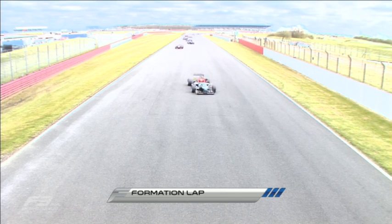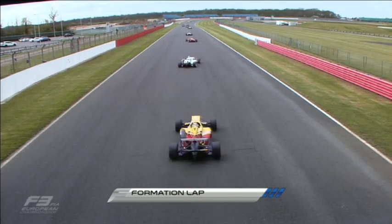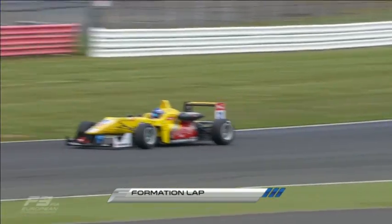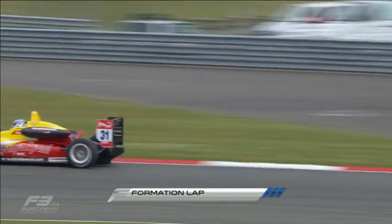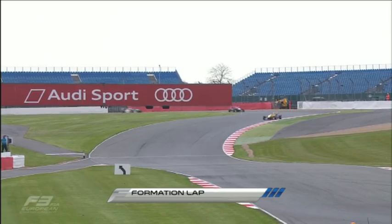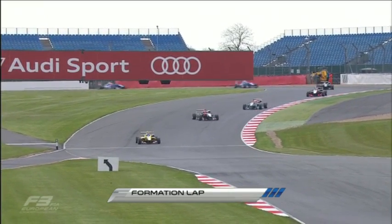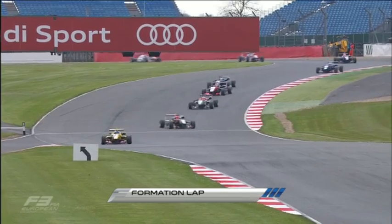They try and generate some heat in these tyres. It's definitely cooler than it was yesterday by a few degrees. And there's been no warm-up session for these drivers this morning. They've qualified at 20 to 6 yesterday evening, finished at 6 o'clock, and then it's back in the cars this morning. So still dry, there's been no overnight rain or anything like that, but the track temperature definitely quite a bit cooler than it was yesterday. Got gradually cooler as the day went on yesterday.